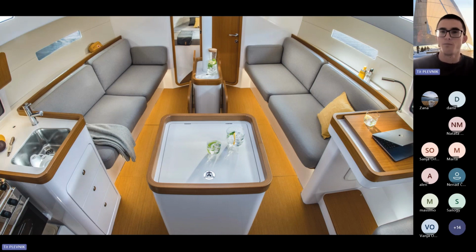Because all modern performing racing boats are like over-pumped balls, right? They seem too big. Everything is out of proportion.